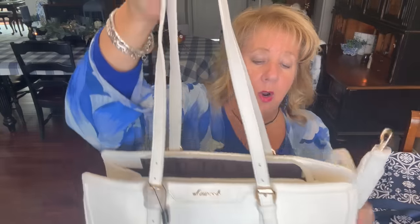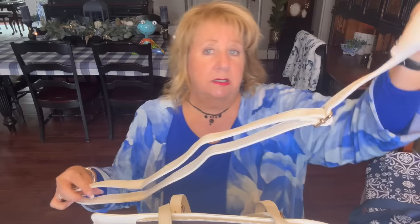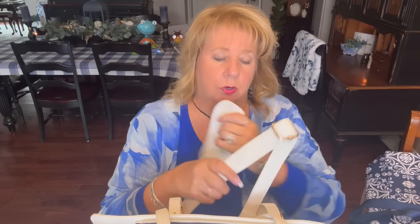It came with a long strap. You could carry it like this, and it does go on my shoulder like that, or you can hook the longer strap on it and carry it as a one shoulder bag, or probably a crossbody if you wanted to put it across your body. It does adjust big time, so you could, whoa. So you could, and then this would go on your shoulder, obviously.